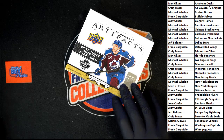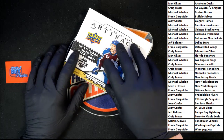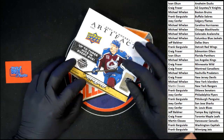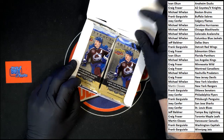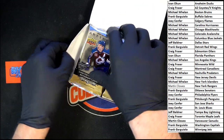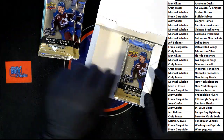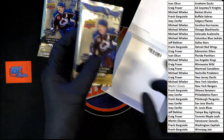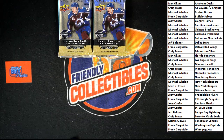Oh, yeah, let's make sure the seal is cut, too. Not that seal. I know. Dumb jokes. That's all I got. There we go. Let's get our packs out of here. One, two, three, four. And 5 through 8 right there. Okay. Empty box out of the way. Excuse me.